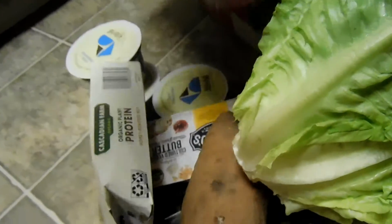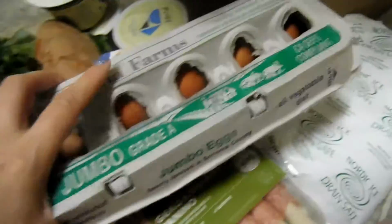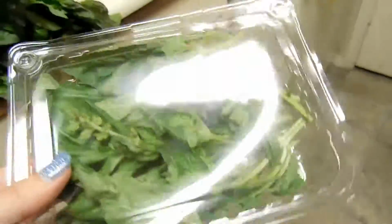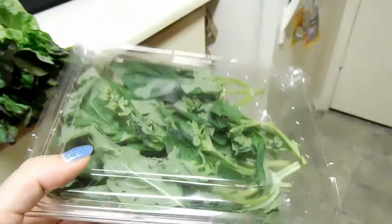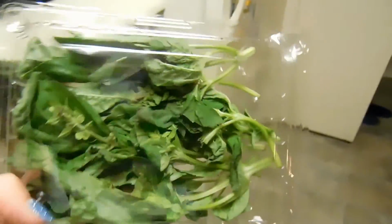I'm really excited to try everything out. Everything looks great. I've been doing their subscriptions for a while, and I'm really stoked that they decided to offer some perishables because that's always nice and convenient. I also forgot to mention I got this clamshell basil. I did open that because I made dinner with it, so sorry about that, guys. I did also get some basil.